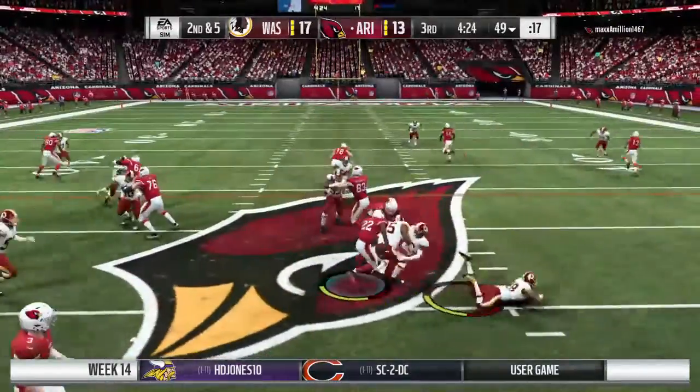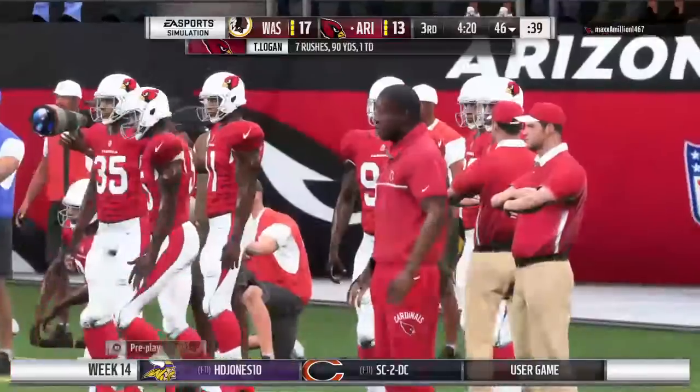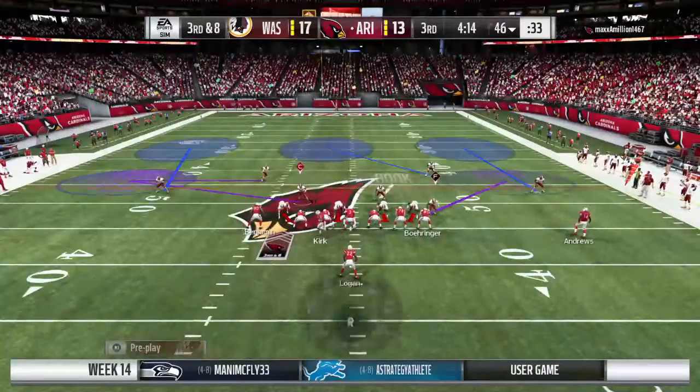They run again with Logan. And the reinforcements come in as they're going to stop him behind the line. They'll wind up losing 3. And now it's third down.